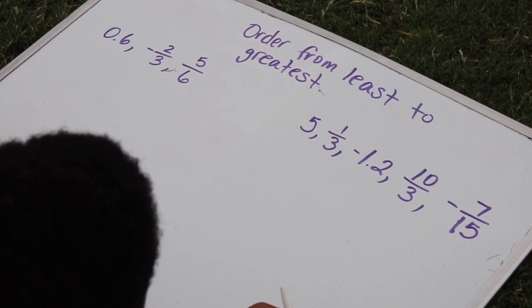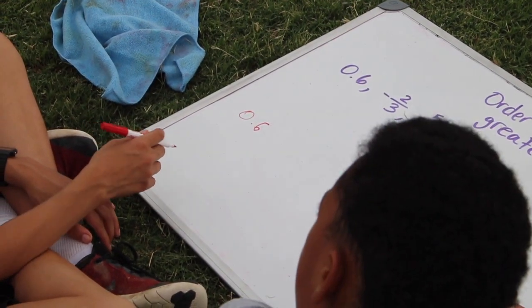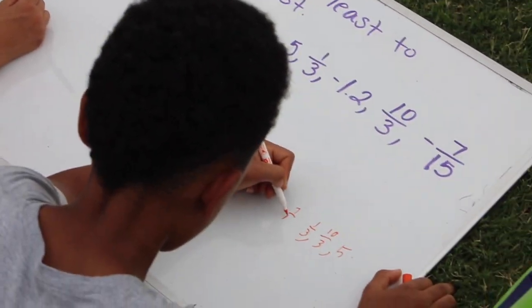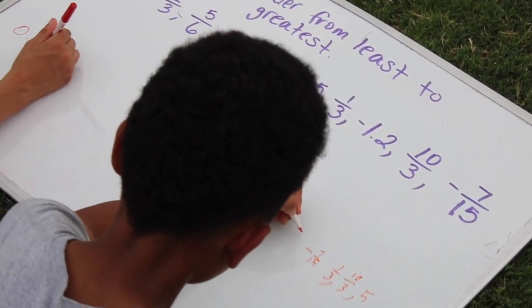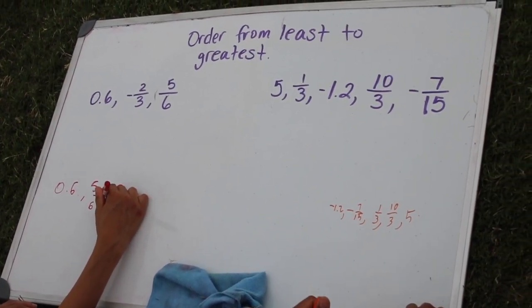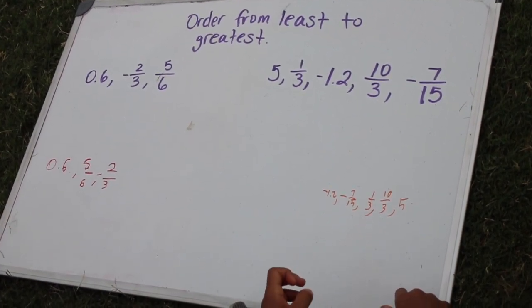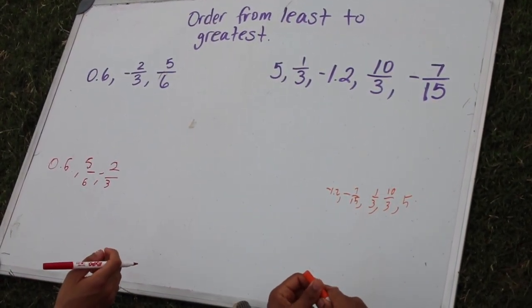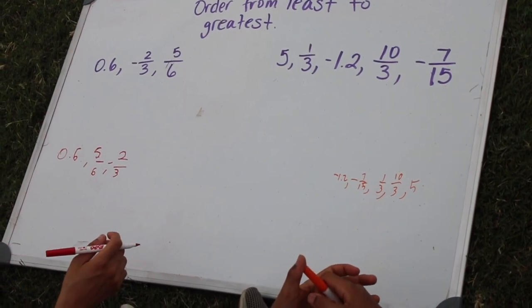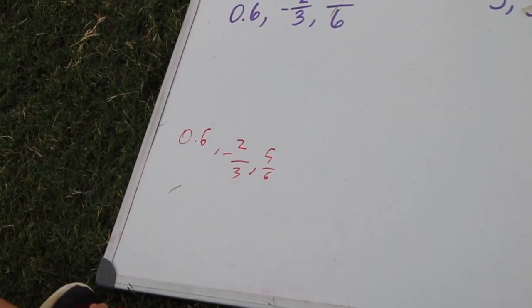Order them from least to greatest. Go. Is that negative? Yep. Okay. Josh, remember that thing in front of the 2/3 is a negative. I know. I was going to come to that last. From, you know, least means smallest and greatest means biggest, right? Yeah. Okay. So you think a negative number is bigger than a positive number? Bet. You done? Jonathan, you done? Yeah.